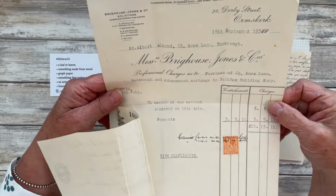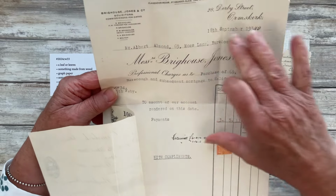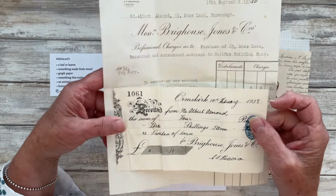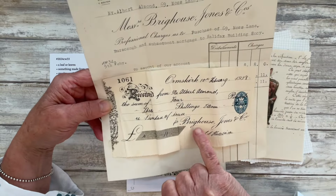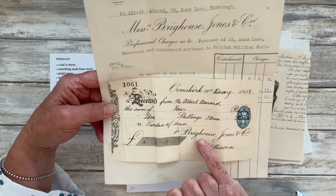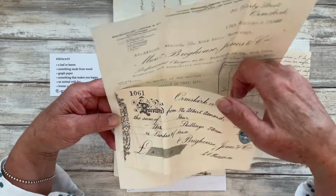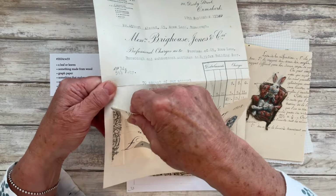This is a vintage receipt from some solicitors. Well, this itself is the invoice from some solicitors for a house purchase, but this portion on top is the actual receipt that these solicitors issued, and as you can see, it's been signed by Brighouse Jones and Co., which are a firm of solicitors that are still in existence now, and this dates back to 1938. Given its size, I will be working with that portion of the receipt.